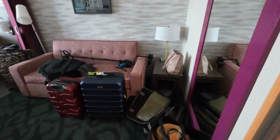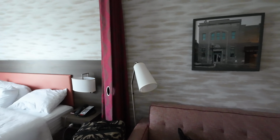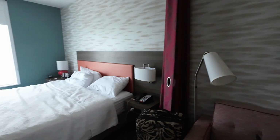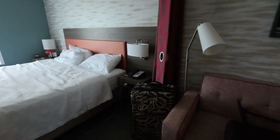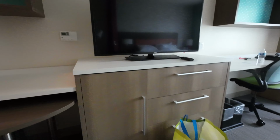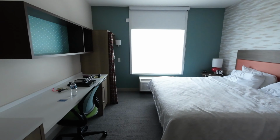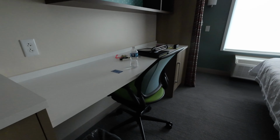Walking in, we got stuff. There's a nice couch, artwork, nice mirror. This drape closes if somebody wishes to sleep and the other person wishes to sit on the couch, maybe watch TV. There are extra blankets and such in here, more storage, you got drawers for your stuff. Thermostat is there, and that controls the unit underneath the window. A desk, chair, garbage, pretty much a home away from home.